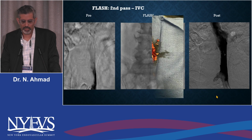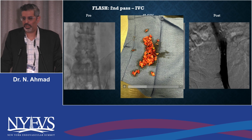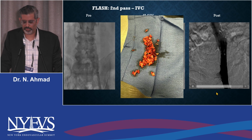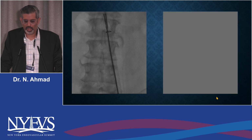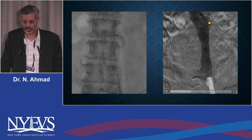And this was more white rubbery clot. We actually suspected this was tumor, so sent it for cytology. It actually came back negative, a little disappointing. And of course, I'm at a Sinai conference, so I have to give some ode to inverting a filter as part of retrieval. And this was the post, essentially.